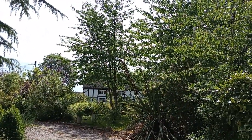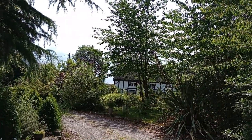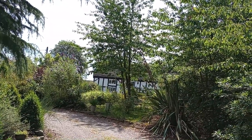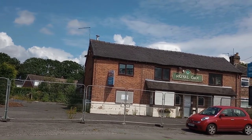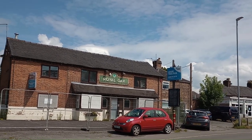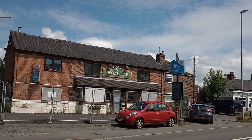Well, there's a wonderful old thatched cottage in there. Lovely. Would have been a time when it would have been out in the middle of nowhere all by itself. Well, there's another one bites the dust. You can lease it, and there's a refurbishment planned. Brave man to take on a pub business these days.